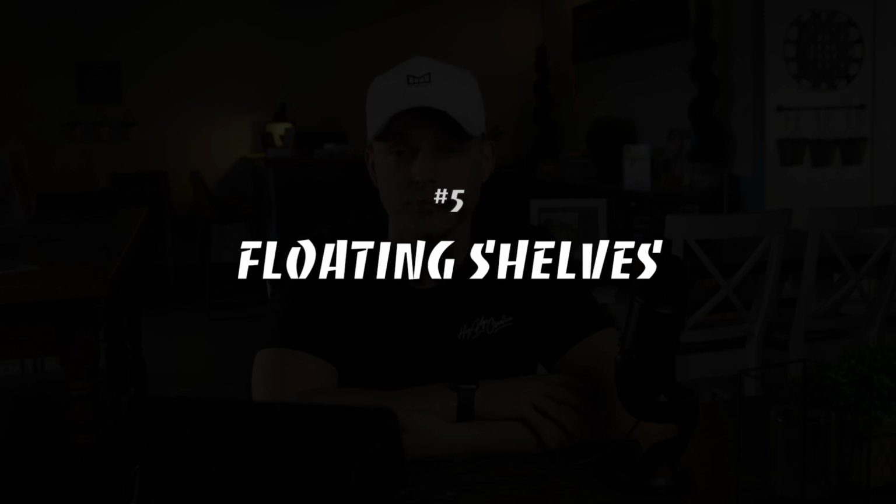Okay, number 5, floating shelves. Floating shelves are pretty simple. They're pretty easy. You basically have to create a jig or create a mount that's going to drill into the studs on the wall, and then your floating shelf is going to slide over that. And you can use metal for the wall mount, you can use wood, and then you're basically just creating a box with one side that's unfinished to slide over that mount.